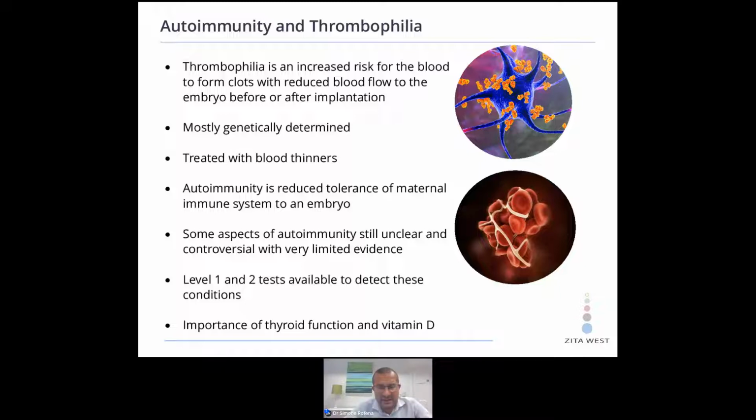The thrombophilia is an increased risk basically for blood clotting. It is mostly genetically determined, in the sense that there are some genetic factors that can be identified through some test. There is a set of tests for thrombophilia, which is normally requested in case of more than one miscarriage for unexplained reasons.